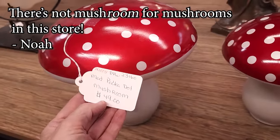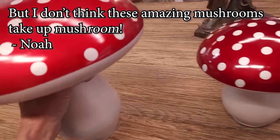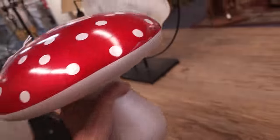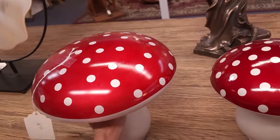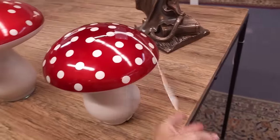A polka dot mushroom. It's just a polka dot mushroom. It doesn't do anything but look cute. That's it. It's a glass mushroom that just looks cute. That one is $49. The smaller one is $45.